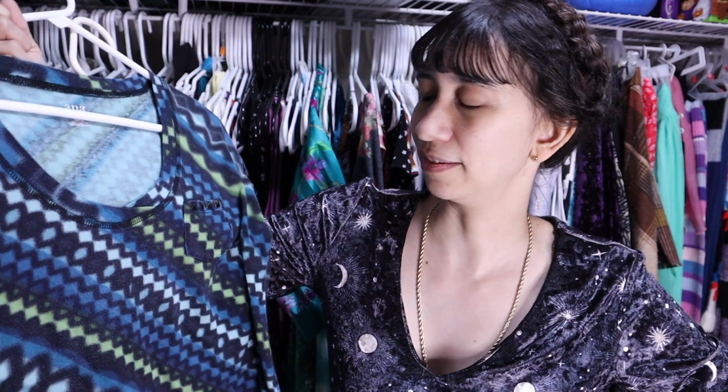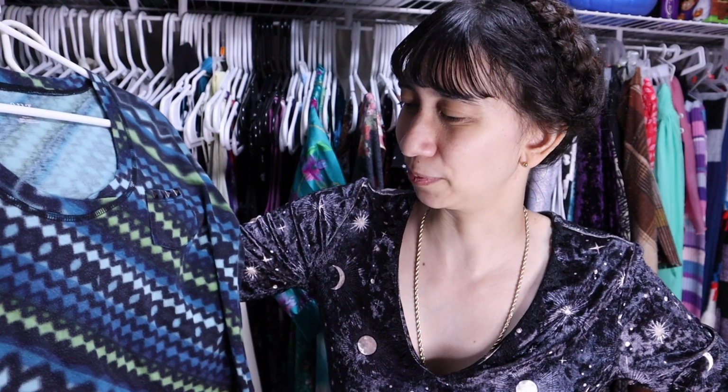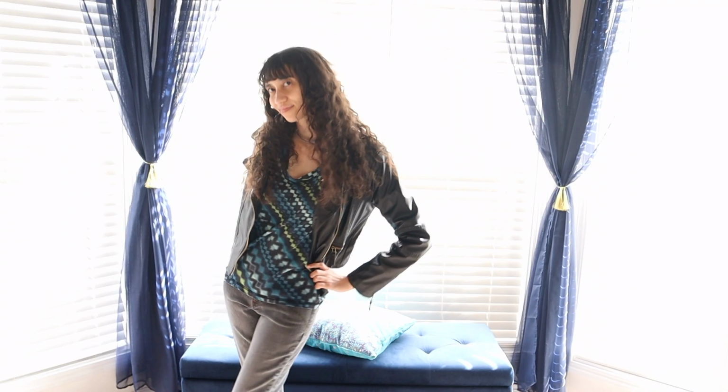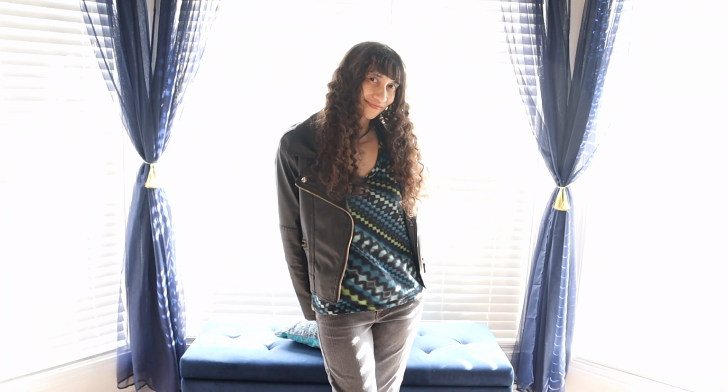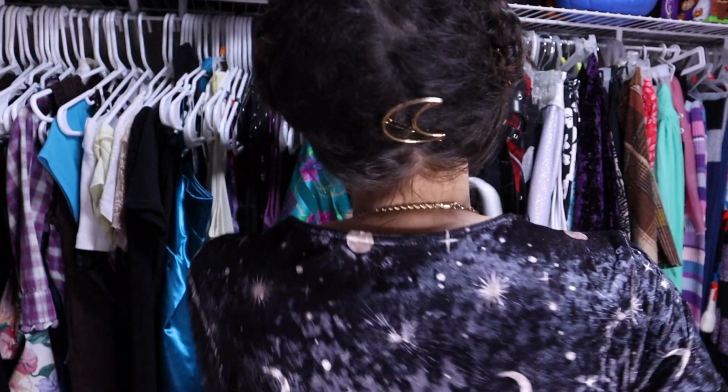I don't wear this one a whole lot, so I may actually let go of this one as well, but I think it's a good example of how you can do mall goth without wearing a band tee. If you want something that's maybe not quite as in your face, or not wearing words across your chest, patterns are a good way to do it.